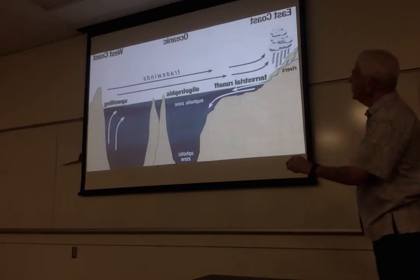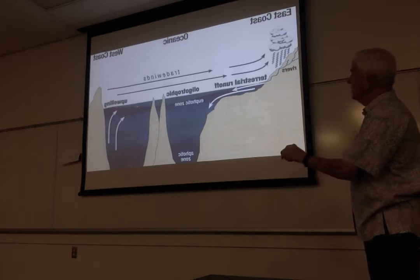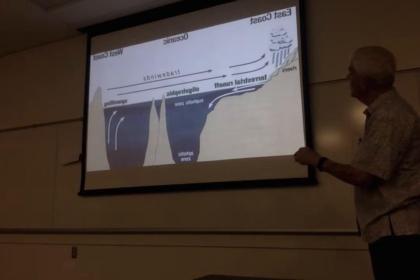As it comes over the central ocean, this is thousands of miles, and so the phytoplankton gets very rich when you bring up nutrients from below the photic zone. But when they're going along the surface here, they're taken up or they die, and it becomes very thin here. There's not many nutrients in here.